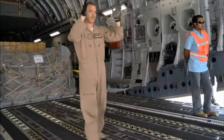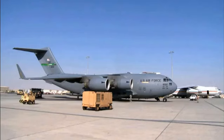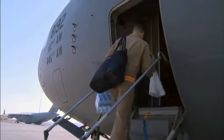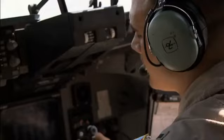Buffton and his crew prepare for a routine cargo run. At first, it seems like just another hot day in the desert. It was a standard airlift mission. I think we were taking some strikers up north. But before they can board, the C-17 crew gets new orders. They've been tapped for a much more complicated mission.